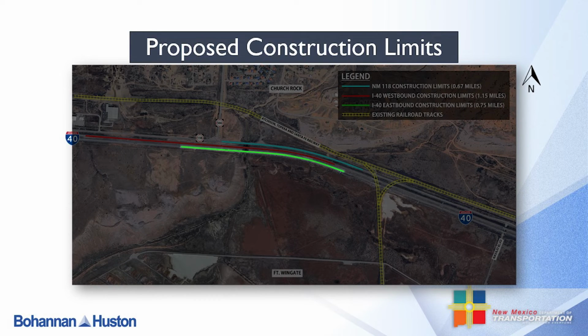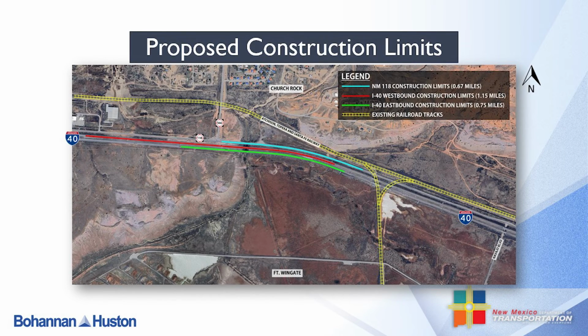The green line represents the construction limits for the eastbound lanes of I-40. Because we will be maintaining the existing horizontal geometry of the interstate along this section, the construction limits are shorter than its westbound counterpart. However, due to the increased vertical grade of the roadway, it will still take about 3/4 of a mile to construct the proposed improvements.